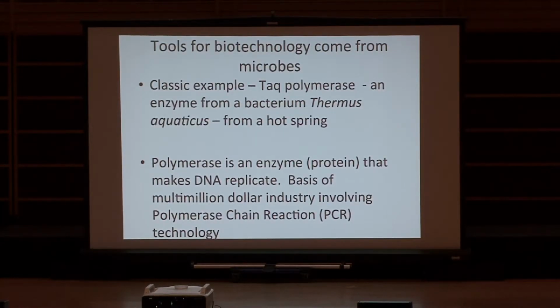One of the most famous tools came from a bacterium that you can find in a hot spring. The bacterium is called Thermus aquaticus. Thermus means warm. Aquaticus means it came from warm water. This one was found back in the 60s. Actually, sorry, probably later than that, in the 70s. And it was really what started to make biotechnology possible. This was a huge find.